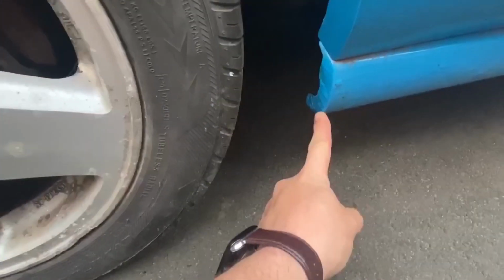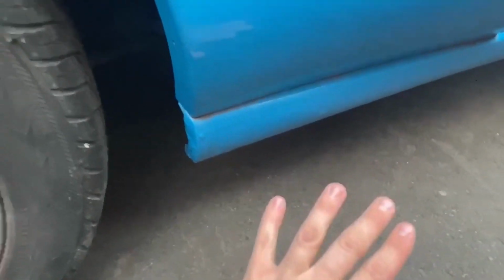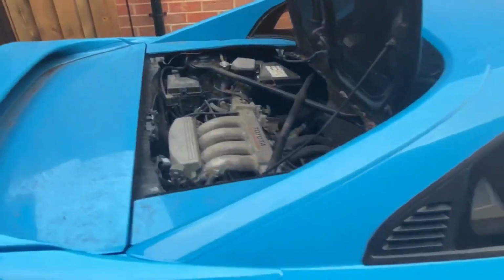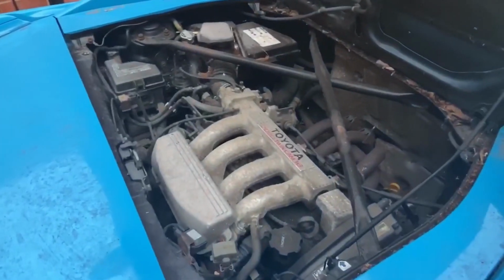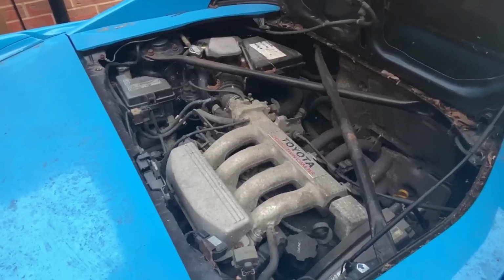There's a little bit here, and then these little spots here, but there's literally nothing on the other side, which is really, really good, obviously, for a Toyota MR2 of this age. So with that in mind, I'm in two minds whether to try and keep the standard 3S GE engine or go for the full turbo swap and go 3S GTE.